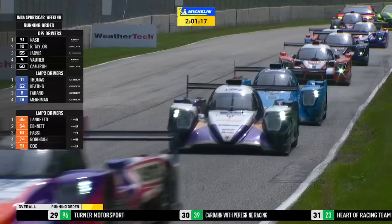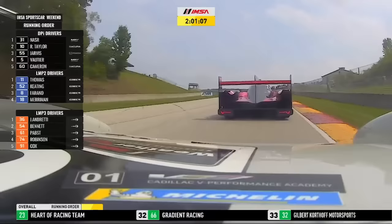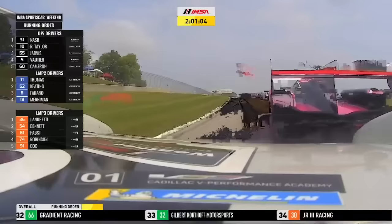So waiting for the word from race control as we tick down towards still 2 hours to go. So there's plenty of racing still left in this one. And waiting for the green flag.